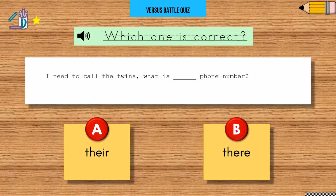Which one is correct? I need to call the twins. What is their phone number? Which spelling best fills the blank? A or B? The correct answer is A.